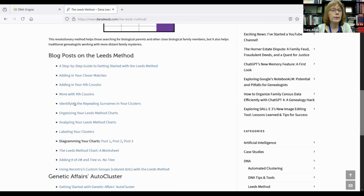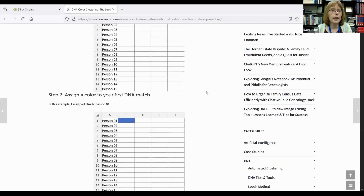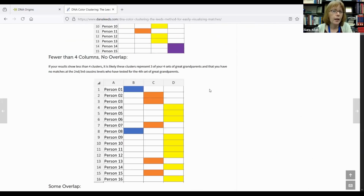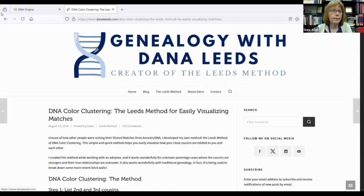All of these flow out of each other. So if you do the first thing, then you can look at the second link, and so forth. But you want to start with this one here. And then she goes into great detail about how to set up your spreadsheet, or if you're doing it on paper, the same thing, how to colorize it and so forth. So that's what you want to do.